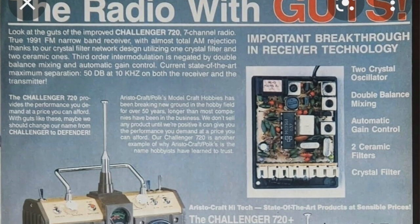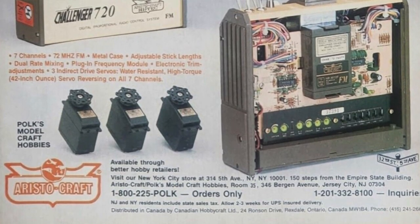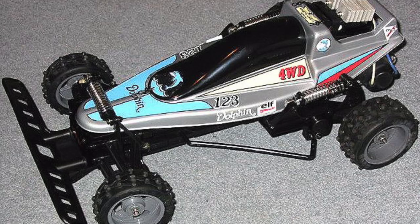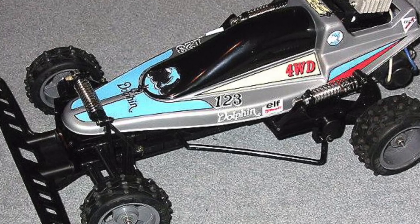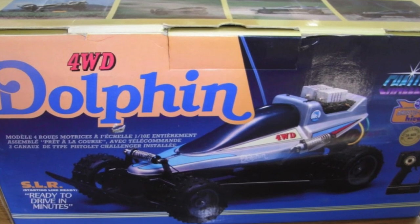And then he proceeded to tell me that Aristo-Craft Hitec, which is a company that growing up and even till now, I just knew of as a radio company, remotes, receivers, servos. He told me that they actually had a number of RC cars in the mid to late 80s, one of which, the kangaroo. Another one Phil was telling me about was called the Dolphin. And yes, it literally looks like the snout or the front end, I guess, of a dolphin. And it's actually four-wheel drive.